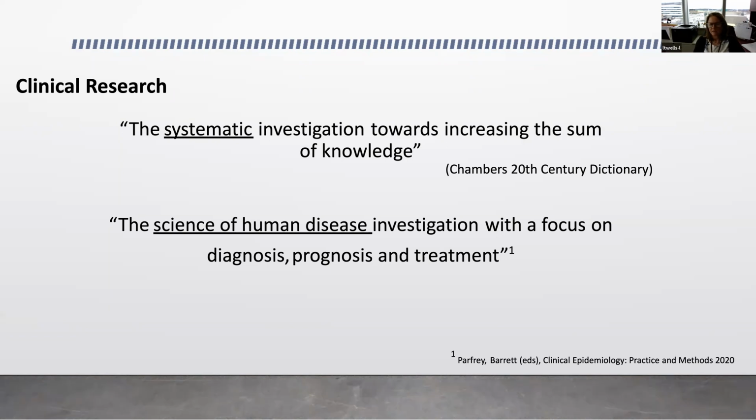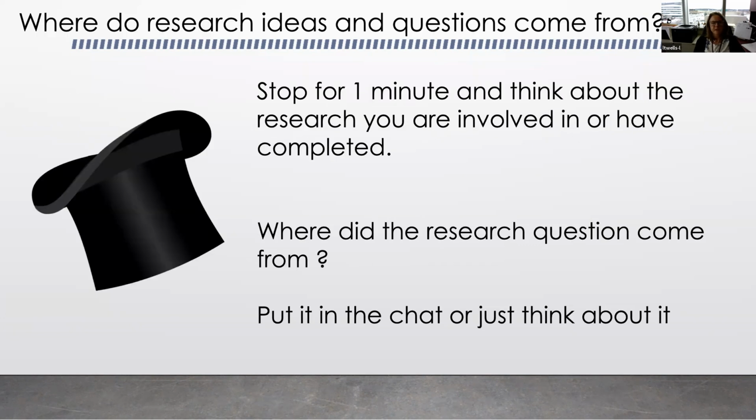But again, my focus in this talk is more about the applied research side of things, because that's what I am, a clinical epidemiologist. Most of the research I've done since I started doing research has been clinical research, and I've always worked with clinical faculty, clinicians, and healthcare professionals. So that's the lens I'll bring to this today.